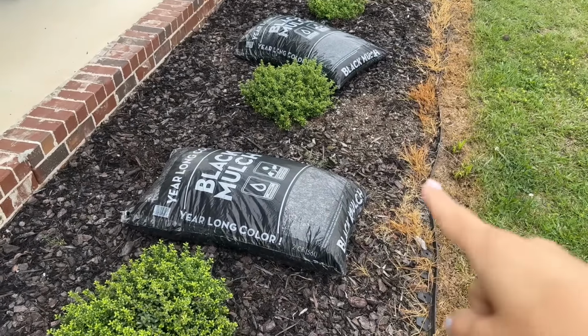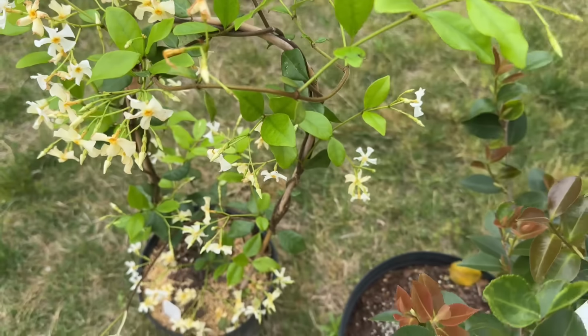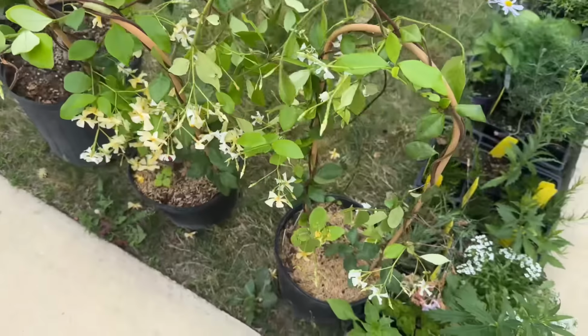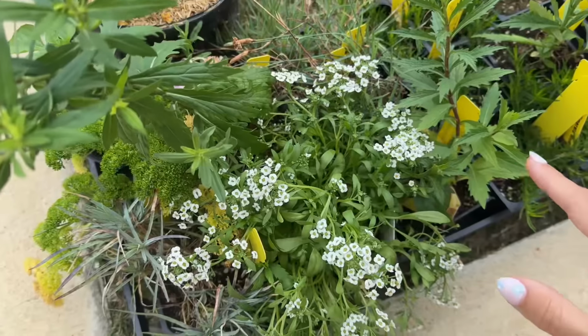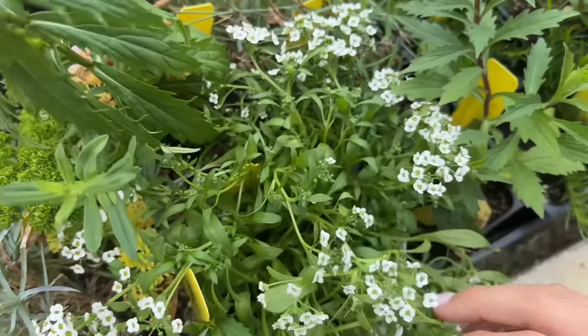So we've got to get rid of all of those weeds. So here's what I got at Petals. I got 3 of these Confederate jasmines, which I'll show you where I'm gonna put those later. I got a camellia. And then I got lots of smaller plants, a lot of herbs and just some perennials. So I'll show you everything that I got once we get it out.